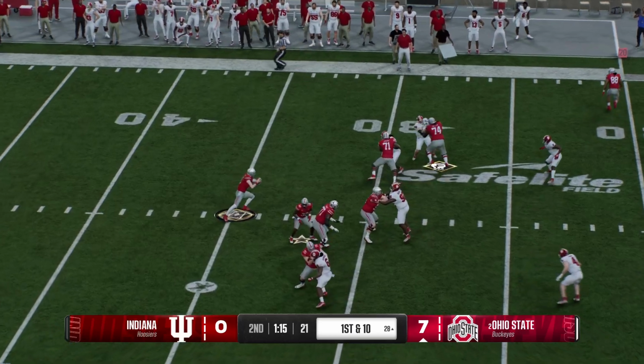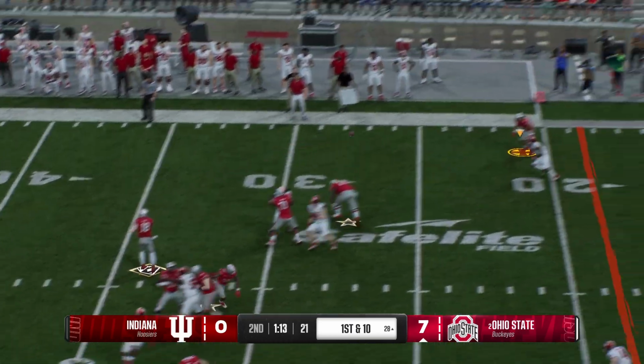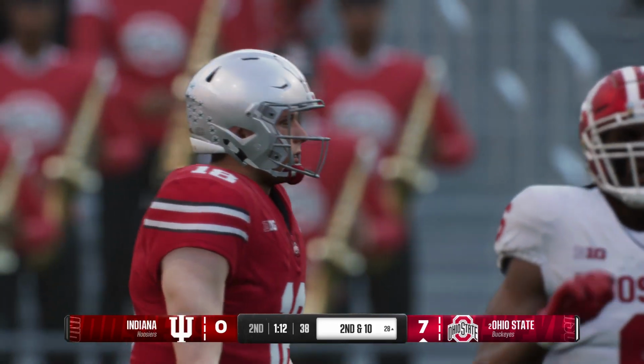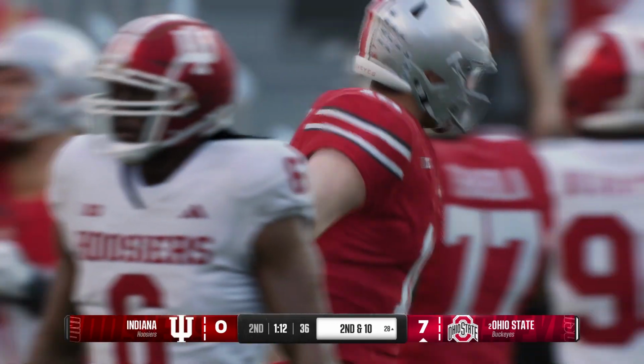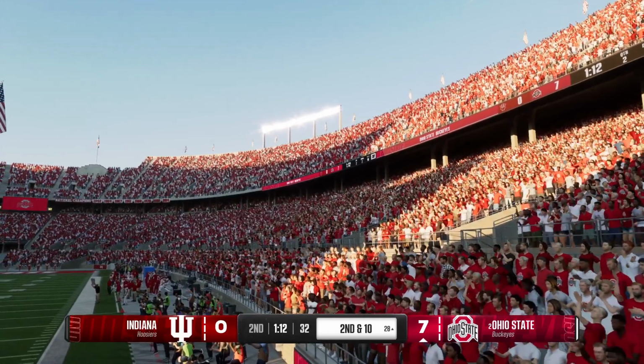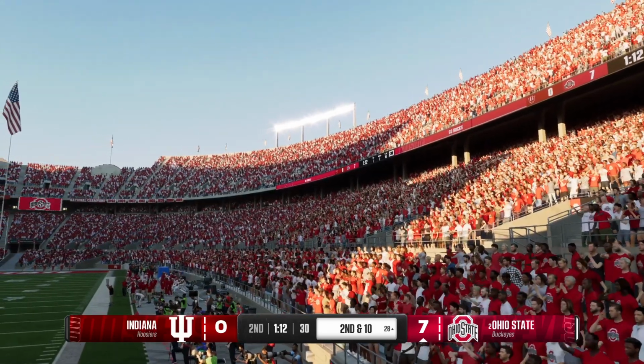Use the play fake. Now to throw. And this will be incomplete. A big hit there forces second down. Well, the quarterback knew he wanted to go to his tight end on that play. He's a big physical target, but it was the hit on the play that forced the incompletion.